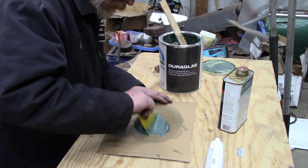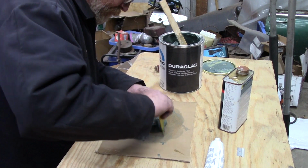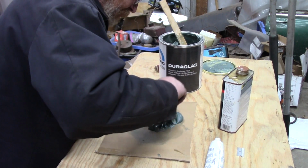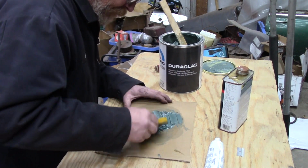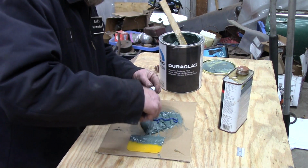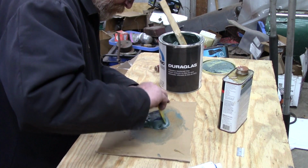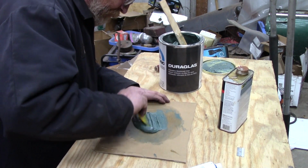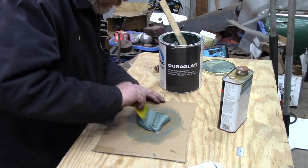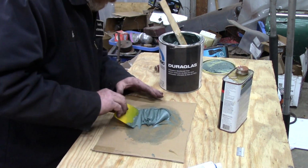That stuff's a different color, so I'm going to try to get any kind of stripes out. Kind of feel like I'm making a bad move here, but I don't want to be here all night waiting for this to set up. All right, let's get you spun around here.